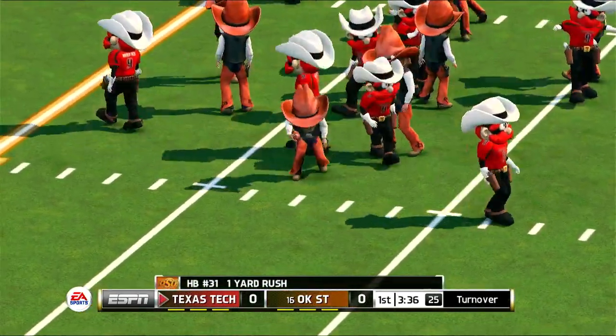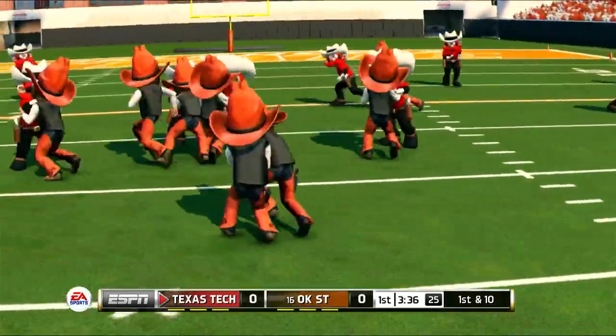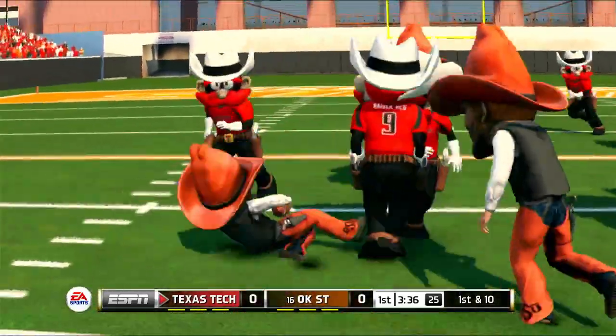That decision. It was definitely a first down that they could have picked up. You want to be aggressive early on, even if it doesn't always work out.